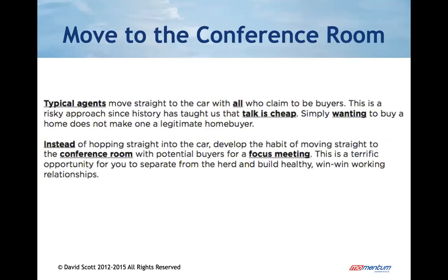Well, there's not going to be a problem with me getting approved. I'm good. I have a high credit score, all that kind of stuff. We know that's not necessarily true. So we want to put them in our process, and if they don't want to participate in our process, then they're not a buyer. They can move on, they can call someone else. Simply wanting to buy a home doesn't make one a legitimate home buyer, right? So instead of hopping straight in the car, you should develop a habit of moving straight to the conference room with potential buyers for a focused meeting, which is even easier to do now with teleconferencing.